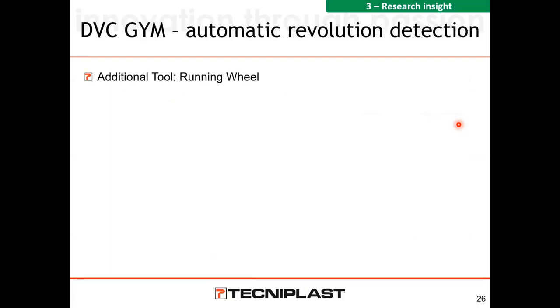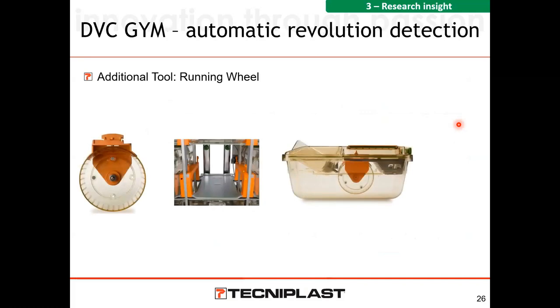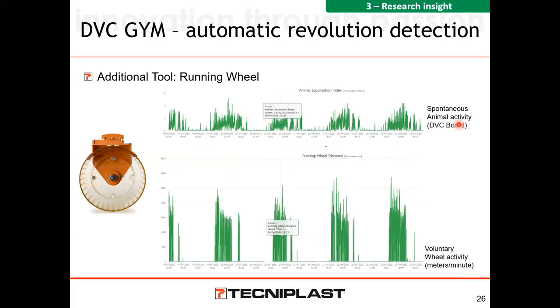So let's look at other tools that we can use inside the home cage and gain valuable information from our animals. This is the running wheel. And the running wheel, this is real-time tracking of animal activity. And thank you to the sensors on here, we can actually track when the mice are running and the overall distance they run. This is available to use with DVC, or you can use it just on the regular green line racks too. You just won't have the ability without DVC to analytically track this.